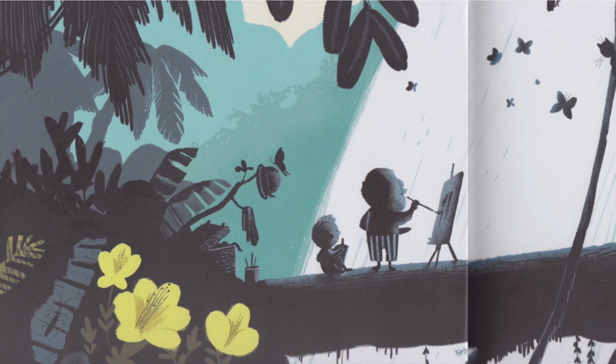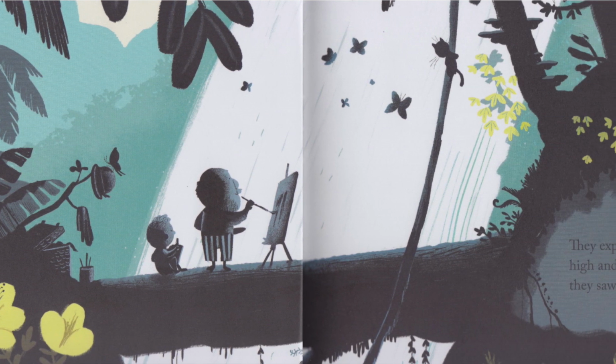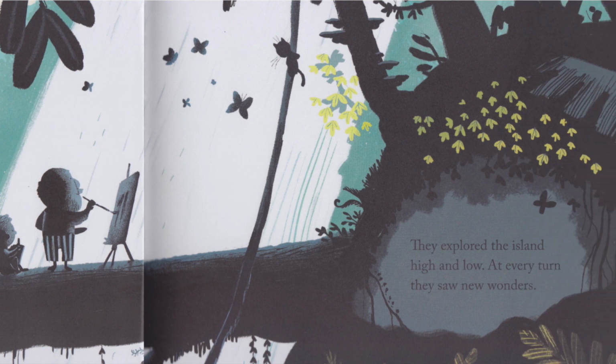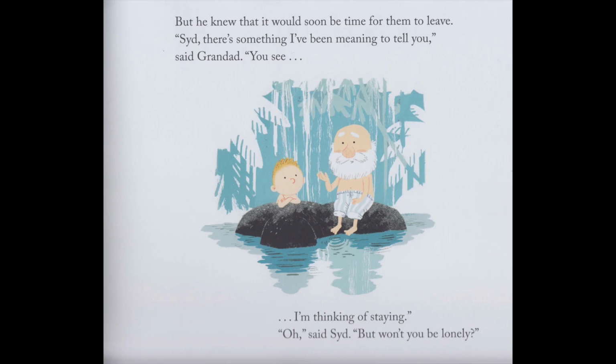They explored the island high and low. At every turn, they saw new wonders. It was the most perfect place. Sid wished they could stay forever. But he knew that it would soon be time for them to leave.